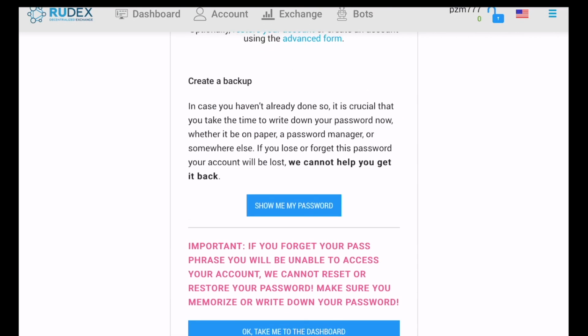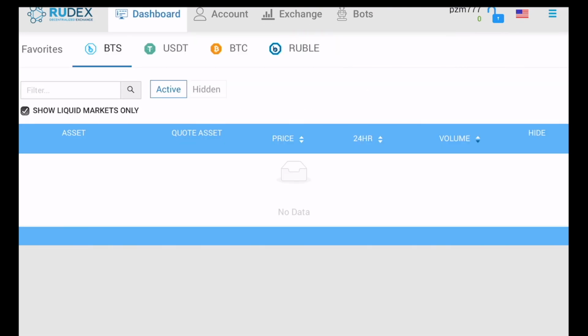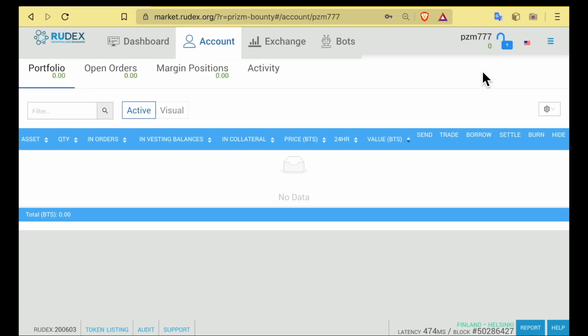If suddenly something went wrong and you were not able to register the first time, and the second time the exchange does not allow you to do this, you need to clean the browser and try again in a private tab. In case the main password is lost, I recommend saving 6 keys, 3 public and 3 private.